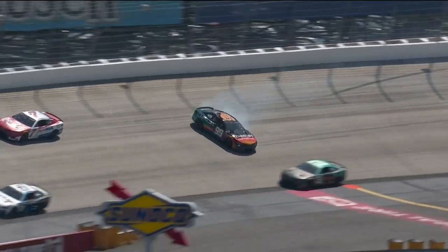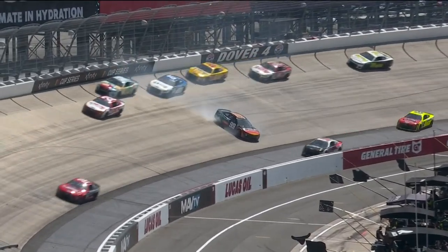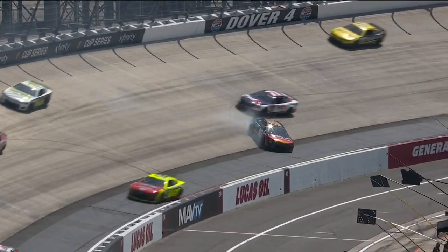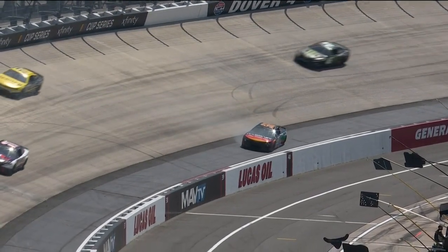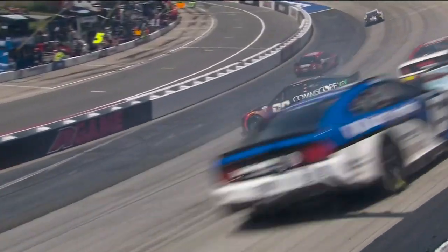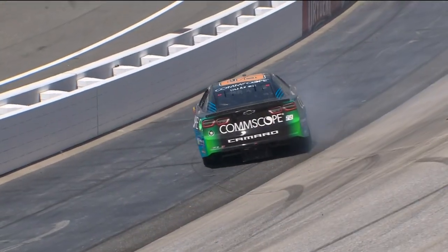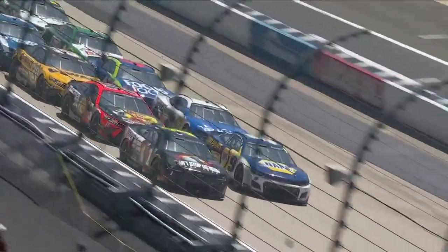Well, LaJoie, it all started off at 2. LaJoie was side by side. I couldn't really see who he was door to door with off of 2, and it gave Suarez that big run getting off into 3. And when he went to lift out of the gas, he just got into the 7 car. Not a lot of damage, but a miracle another car didn't get into him. He was sliding down that banking.